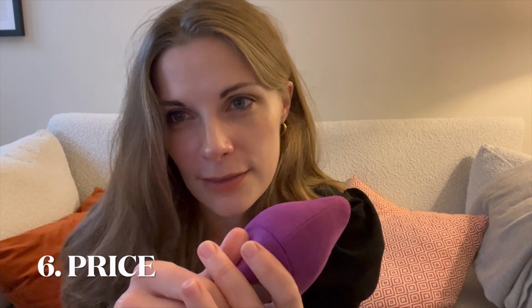Right, six, the last thing is price. I think these are £45 at the moment, which is obviously not a cheap price, but you can spend on court shoes any amount of money. A lot available are more like £100 and £150. And personally, I just decided that I am not spending that kind of money on a pair of court shoes, because it doesn't matter how expensive the court shoe is.